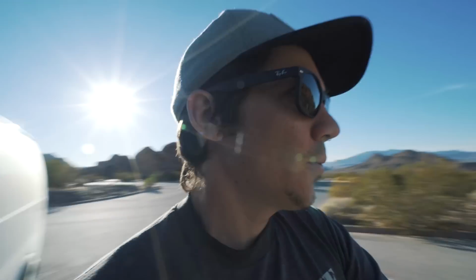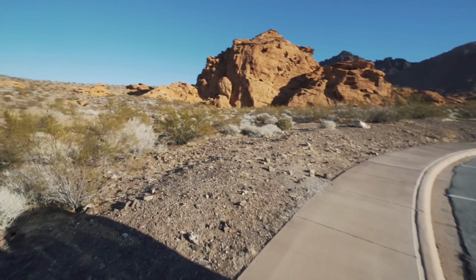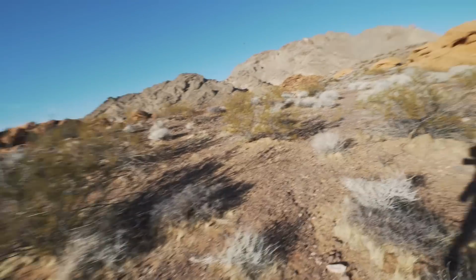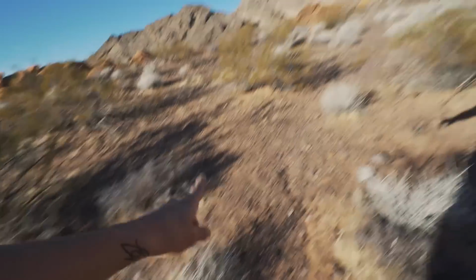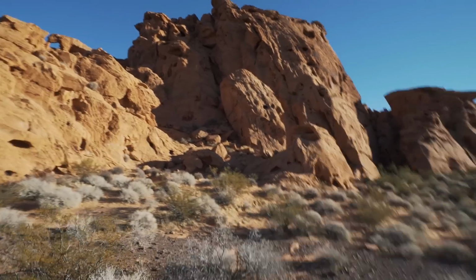Okay, so that past episode when it was so windy that we had to leave and turn back, we stopped at these red rocks, and I just really wanted to get up close and look at them and climb on one a little bit, so we're going to do that real quick. Check this out, look at all these colors. It's like these crazy blues and stuff, and then you got the red rocks. Let's go up this way.